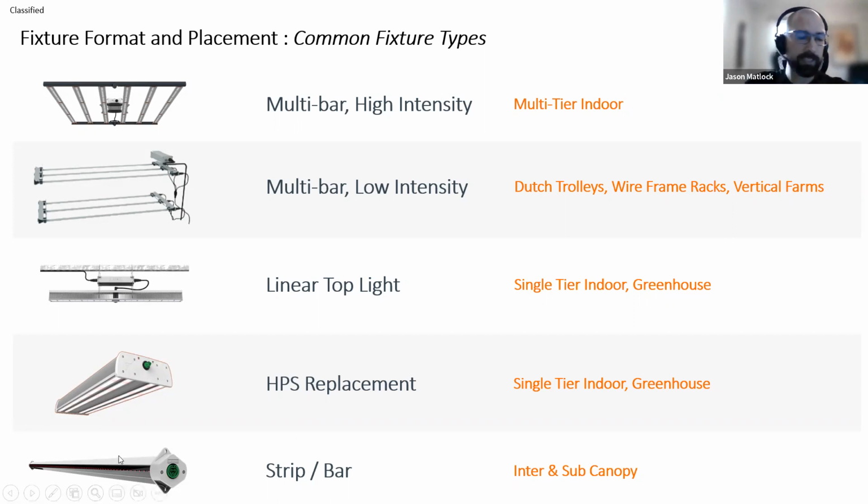The last kind of light, this is sort of a specialty thing, but we're starting to see the inner canopy, sub-canopy lighting technologies from tomatoes migrate over into cannabis. There's some preliminary work being done by us and others, as well as by some influential growers, showing that this is a promising technology. So it's worth talking about, worth potentially exploring, something I'm personally really excited about.